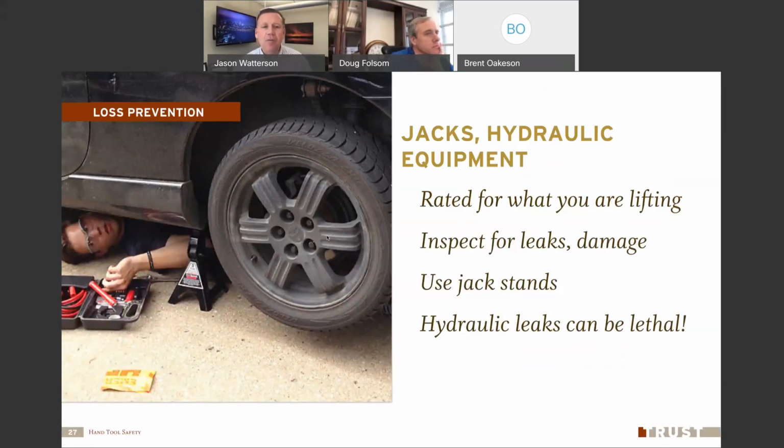Okay. Other things that we may use as a tool would be jacks and other hydraulic equipment. If you're going to use a hydraulic jack or a manual jack, it needs to be rated for what you're lifting, whether it's a car, whether it's a piece of equipment. Use the appropriate jack for the job and make sure it's up to the task. Make sure you have it on a sturdy, solid, level surface, so the load won't tip off of that. Make sure you're using the right location to lift on whatever that load is.